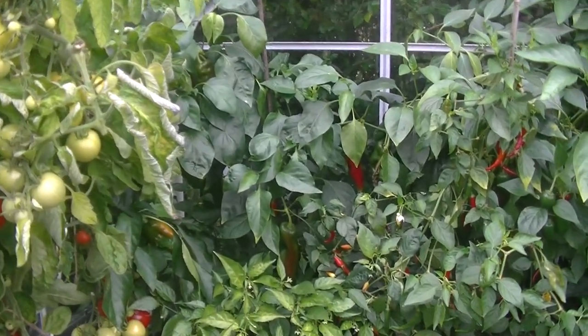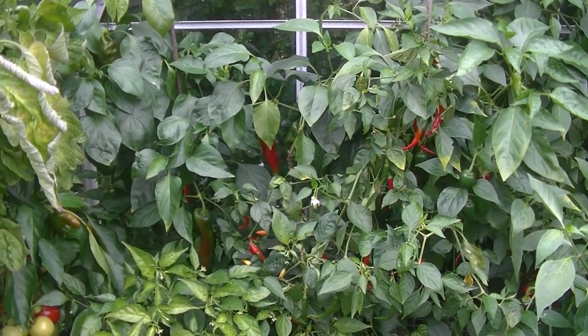Anyway, where was I? Greenhouse, that's it. Let's go in the greenhouse, sort out them tomato plants because they're done. Let's sort out them chillies. Come on. So we're inside the greenhouse. So everything's gone a bit echoey.